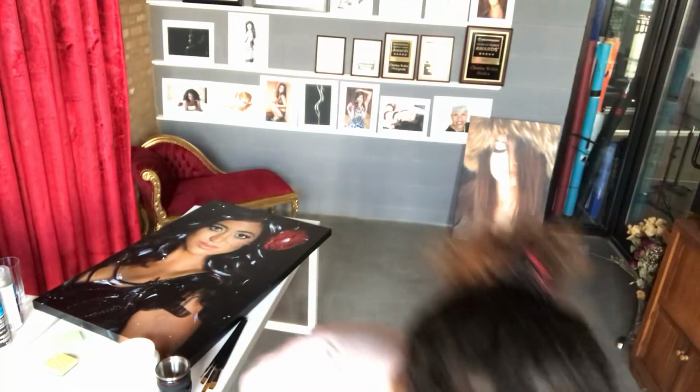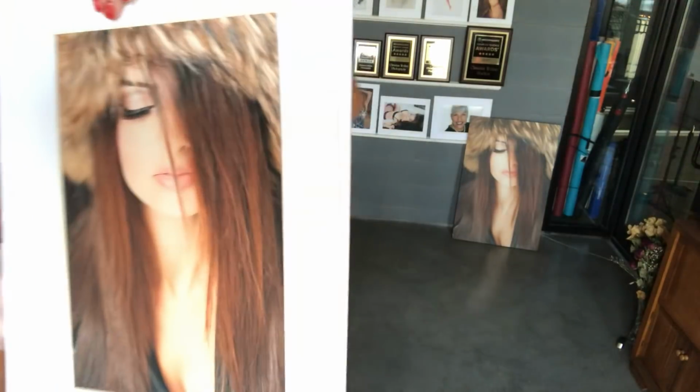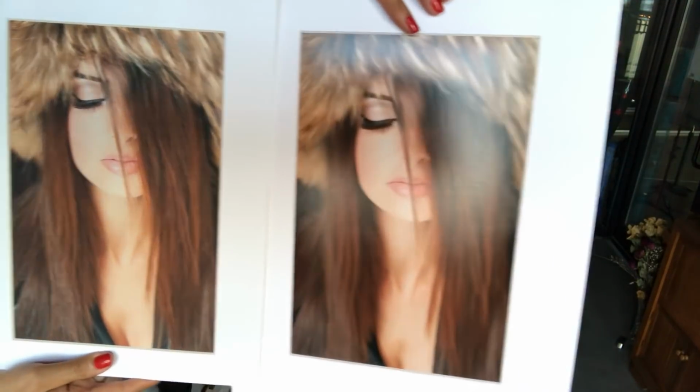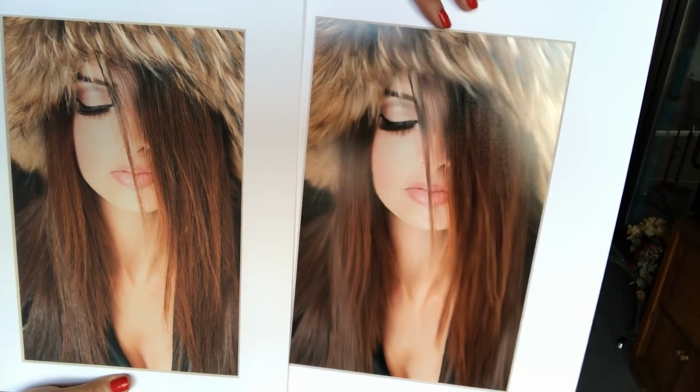So I'm here, I have a friend that I photographed. It's a photograph of a beautiful lady who had her photo done, and then when you paint it, it actually looks like a piece of art. It is a piece of art, and it's gorgeous, it's flawless.